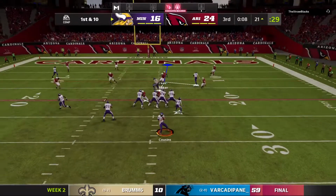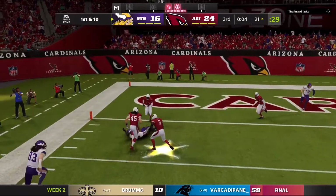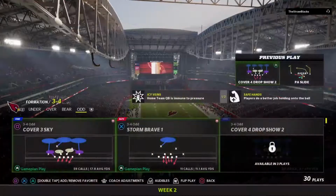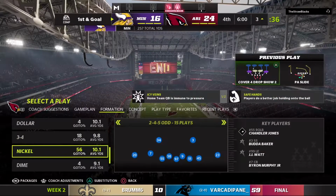On play action, Cousins steps away to his left. This is caught, and stopped a few yards shy of the goal line at the 3. It'll be 1st and goal when we come back. We'll return with more after this.